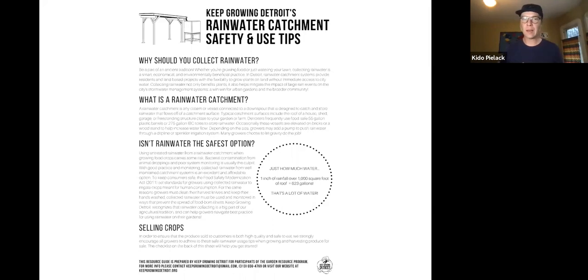And then the third thing that I want to highlight is that any time you're using catchment water, it is absolutely not potable. It is not intended for washing your hands, washing your produce, or drinking. Not a good thing. There could be bacterial loads. If there was bird poop on the roof that you are capturing water off of, it's a problem.